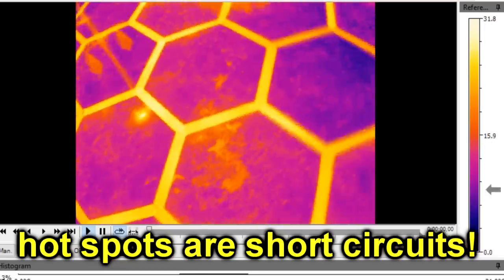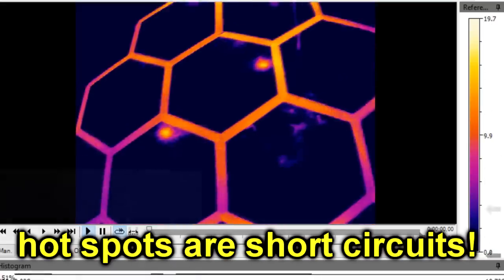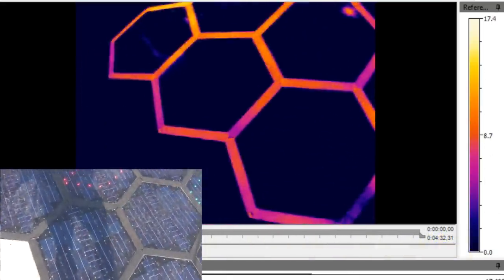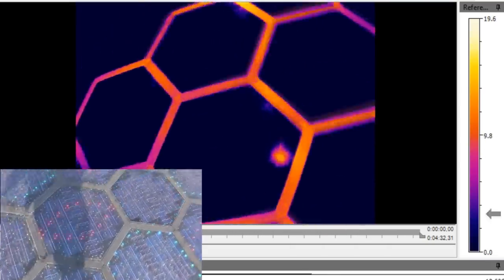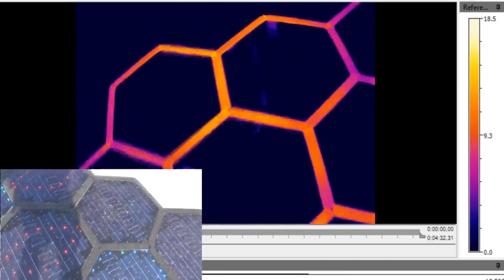You can see a fault. You can see a fault. So just down this side alone, there's 1, 2, 3 faults. So let's see if we can summarize.